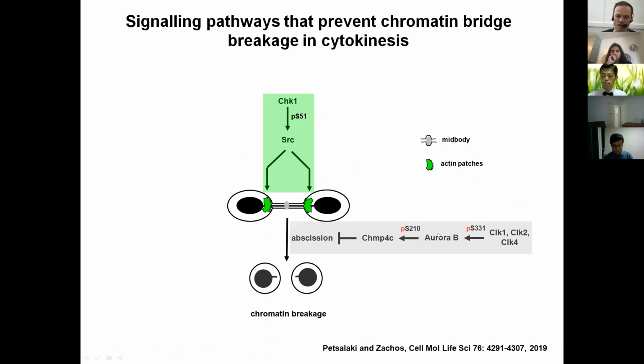So to summarize, I gave you a taste today of our findings regarding two signaling pathways that prevent chromatin bridge breakage in cytokinesis. One is the CHEK1, CHEK2, CHEK4 Aurora B pathway that prevents abscission, and the other is the CHEK1 SRC pathway that promotes actin patch formation. Both these pathways lead to prevent chromatin breakage in cytokinesis and ensure chromosomal stability.